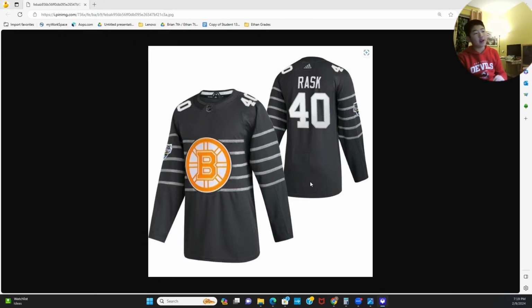And then they got the dark gray jerseys. These are a little better, I guess. The stripes still seem a little off to me. I guess they add a bit of better design. I'll mention one good thing about these jerseys: it's simple. There's nothing really bad about it, but it's just not good to me.